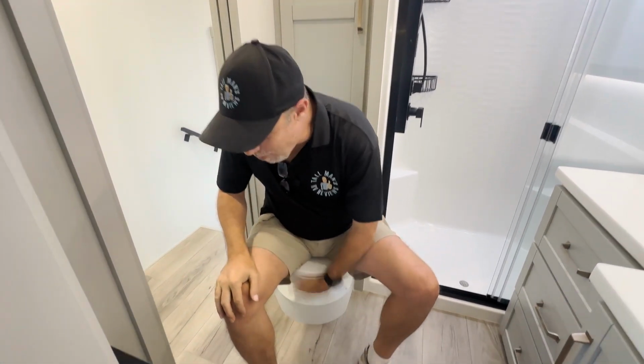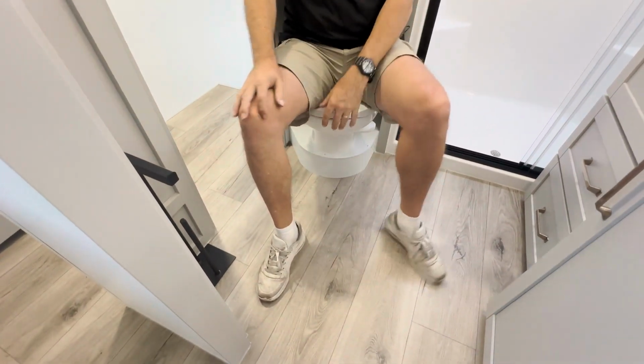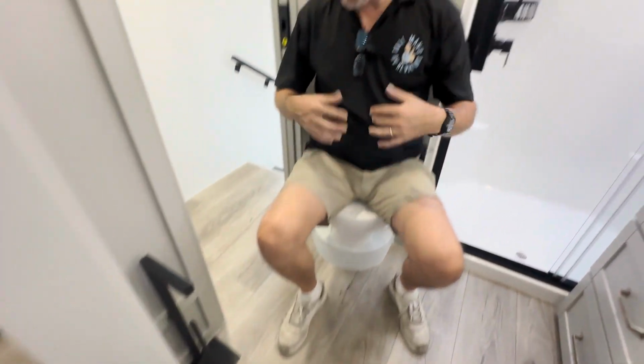Okay, I'm sitting on a porcelain foot flush toilet. It's actually raised up a little bit. It's kind of unique. And as you can see, I got plenty of leg room. Shoulders, I'm a little tight on the shoulders, but it's not bad. I definitely would give it 2 thumbs up for the tall and flush.